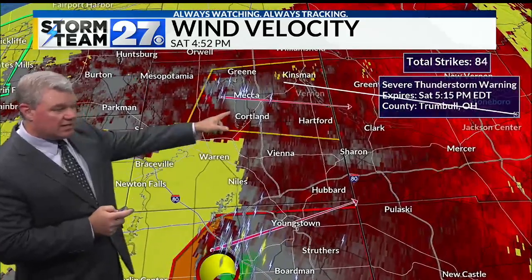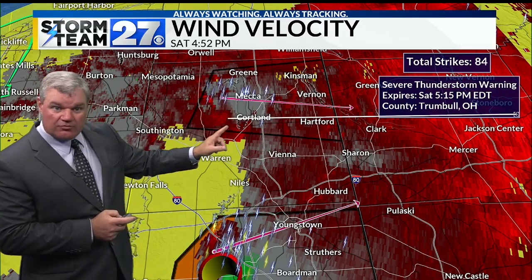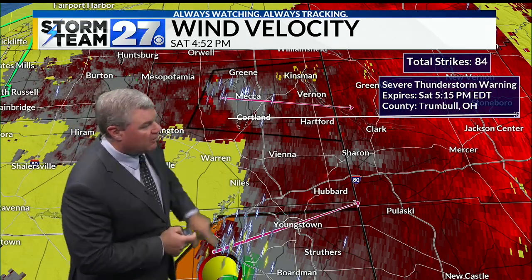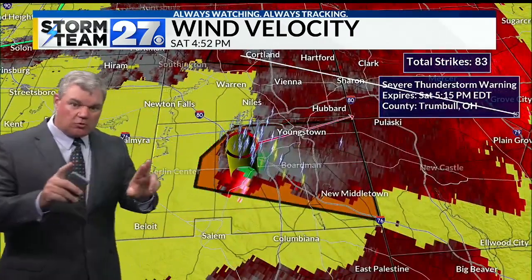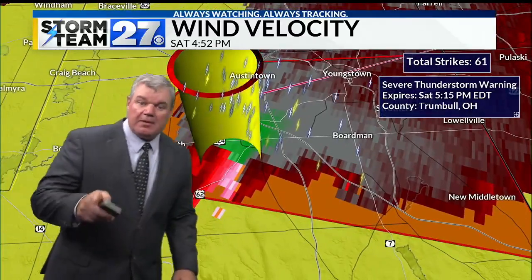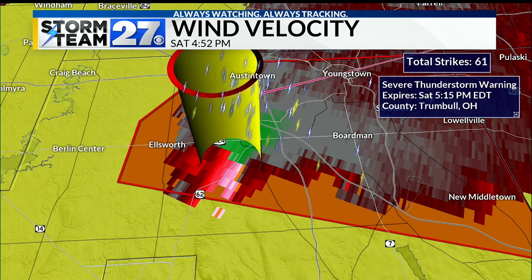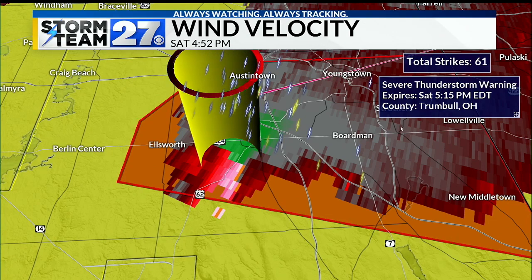We have a new severe thunderstorm warning up north. That's for Trumbull County. We're watching you too. Right now, not an intense rotation, but starting to see some rotation with that up in Trumbull County. So we have two warnings going right now, both dangerous storms, but the most concern is this rotation that's showing up right now, and that is right around the Canfield area, especially just to the south of the Canfield area this afternoon. So very dangerous.